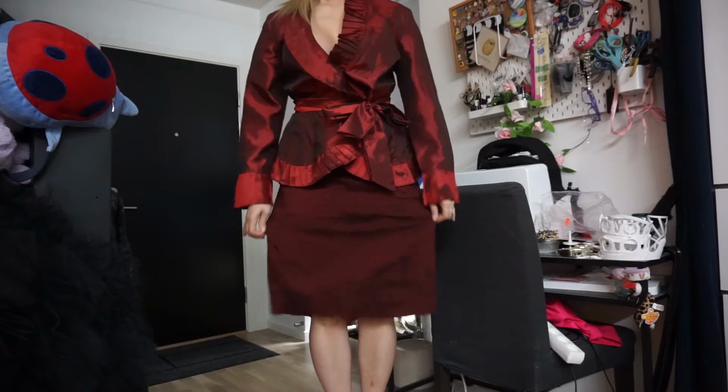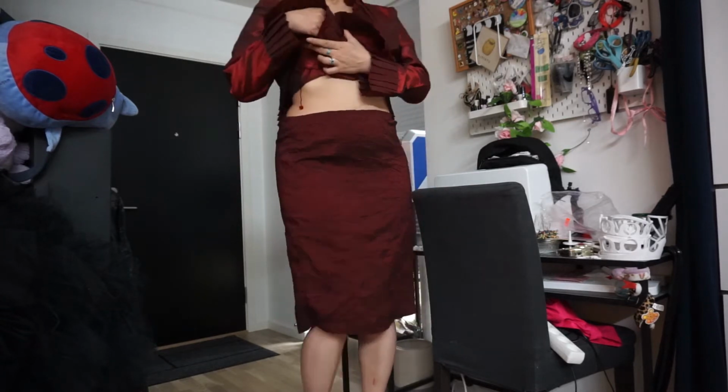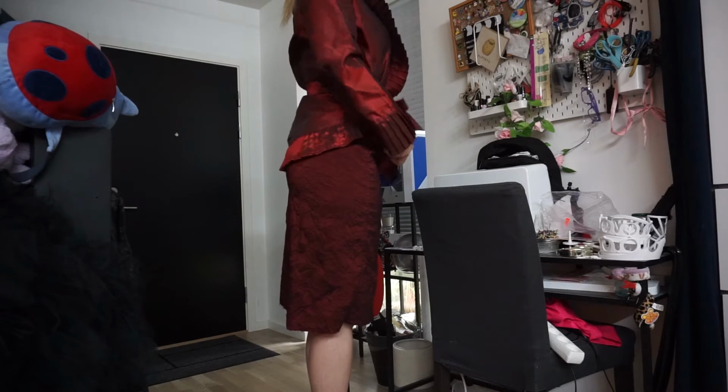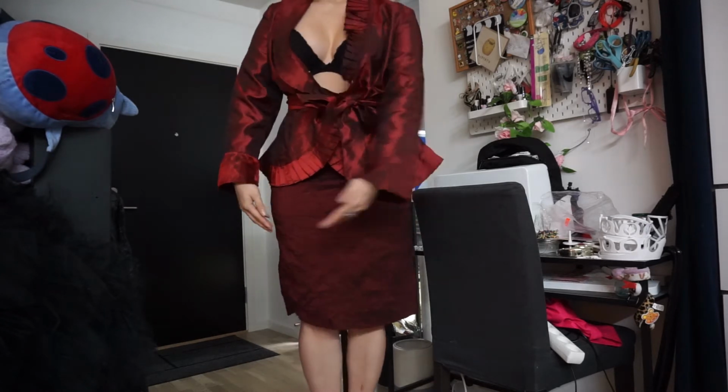Here is the skirt. The skirt is just this skirt. It's crinkled fabric. It's meant to be that way. It's stretchy, dark red, and it fits me, so I'm pretty happy with how it looks. I'm probably going to use this as the base of my skirt and then go from there.